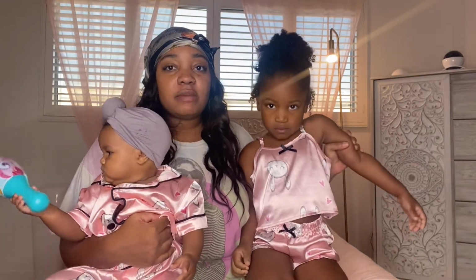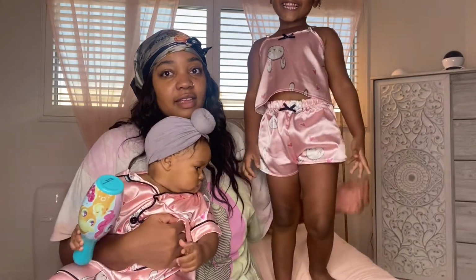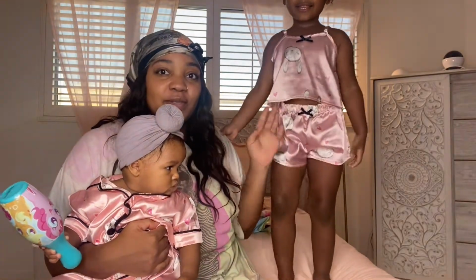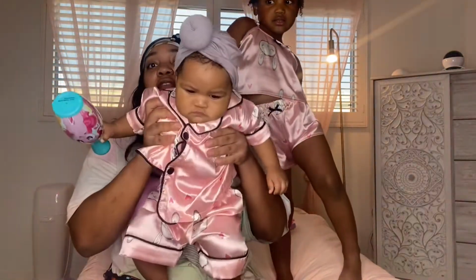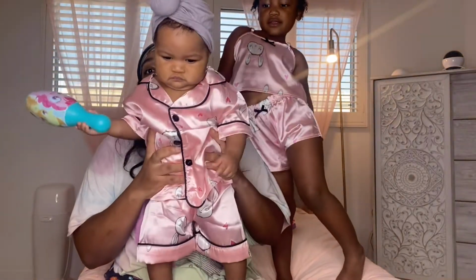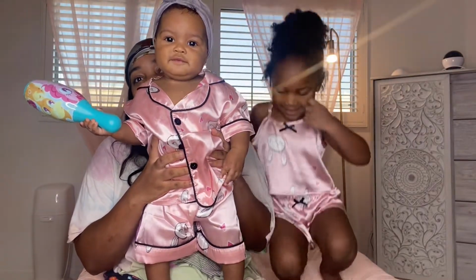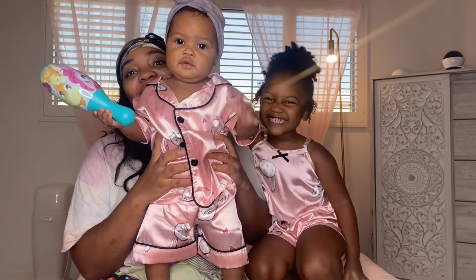So Aria, stand up so they can see your outfit. Okay, so this is the little girl's outfit, pajamas, so fun and cute, and she loves these sets. This is Avery's outfit. Stand up, Avery. Show them your outfit. This is Avery's outfit, and she has on. She's so cute. Okay. It's so cute and simple. I love when my girls match and have the cutest little outfits.